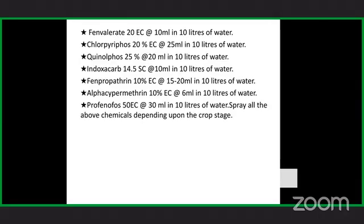These are the chemicals. Generally, we have to spray the chemicals with different modes of action. For example, if we spray an organophosphate group in the first spraying, then we have to change it to pyrethroids and other chemical groups so as to increase the insecticide residual effect, and the mode of action will be different. So there will be a change in insect control. So it is very effective if we use different modes of insecticide at different stages of the crop.